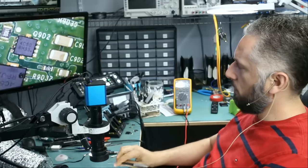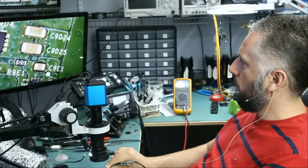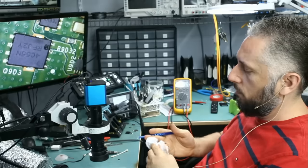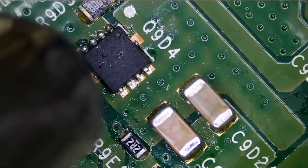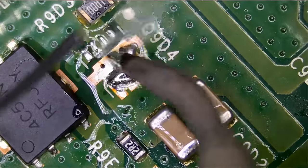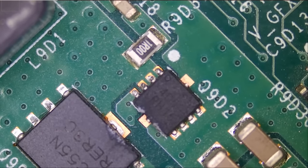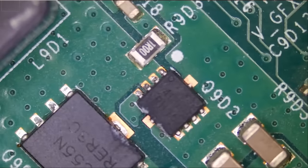Let me test the third one here. And the third one is good. The third MOSFET is good. The middle one is shorting out. Look at this. I'm gonna go ahead and replace that MOSFET again, but this time we're not gonna use the same power supply. We're gonna grab another power supply. Let's make sure this one is good before we remove it. So we're gonna use this one here.